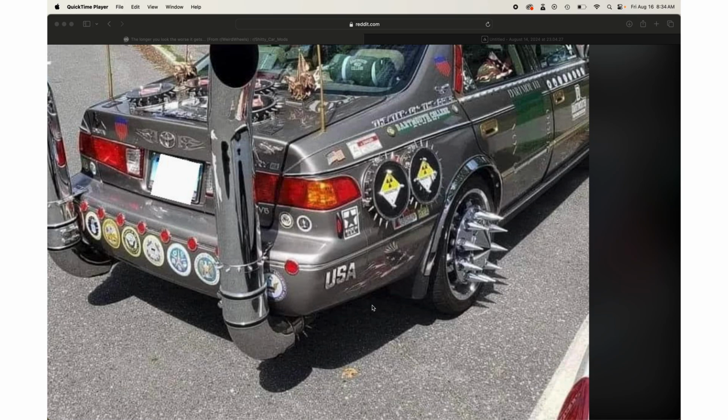That's right, we got spikes. We're talking medieval jousting level of intimidation here, folks. Perfect for when you need to let that Prius in the next lane know that you're not to be messed with. It's all about sending a message here, ladies and gentlemen. You mess with the bull, damn it, you get the horns. Or in this case, the spikes.